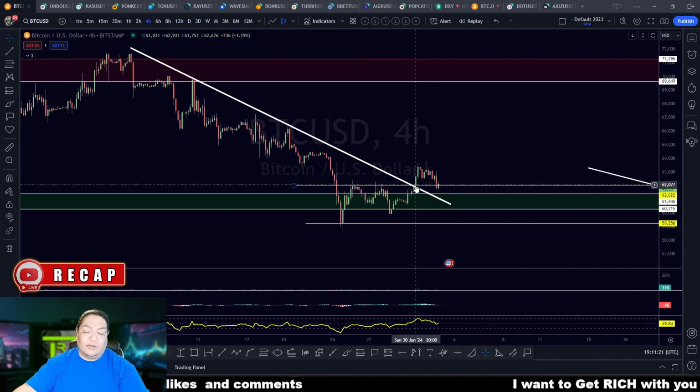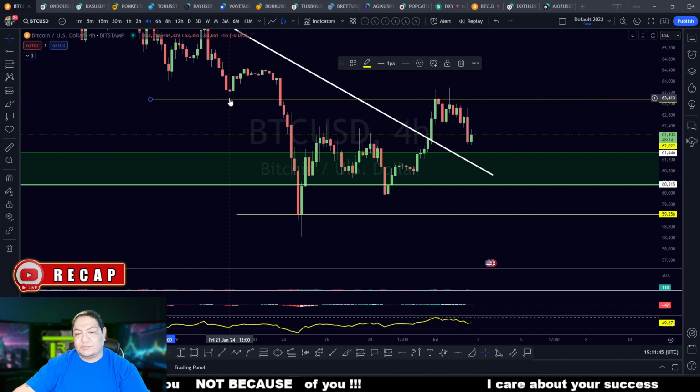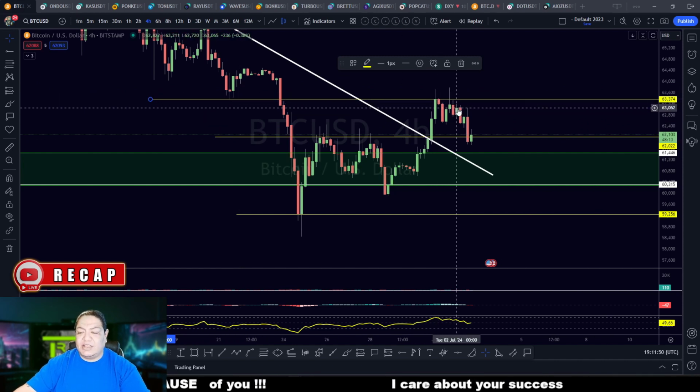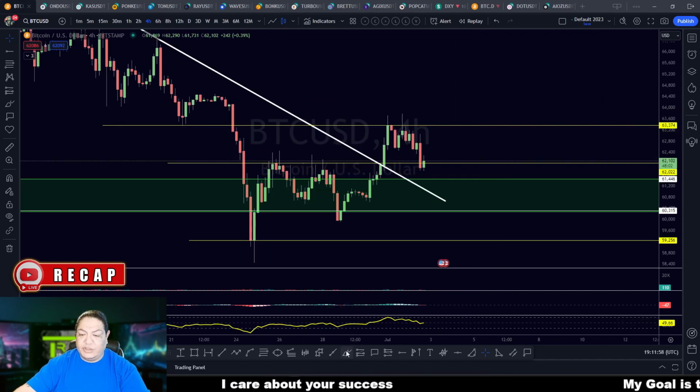Here it did break out. It's right underneath these levels. Came right up to the level. Here is our support resistance, right to the level, couldn't do it, right to the level, couldn't do it. And then started coming down, broke through this level, now coming down. This is what we need to happen.